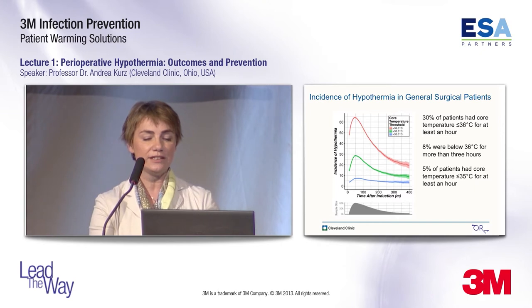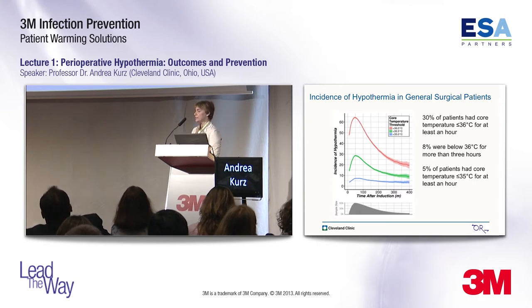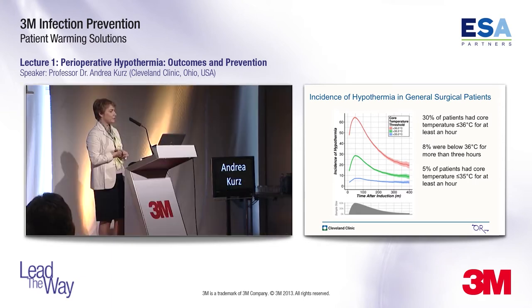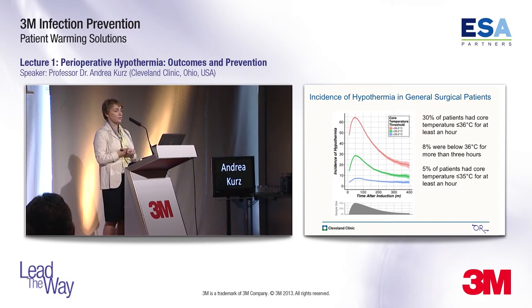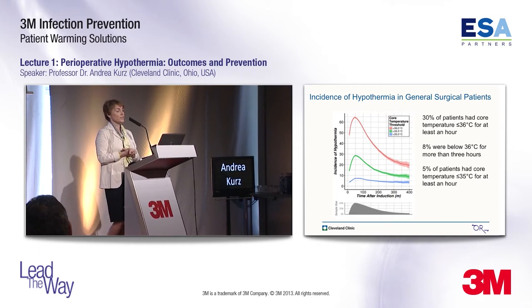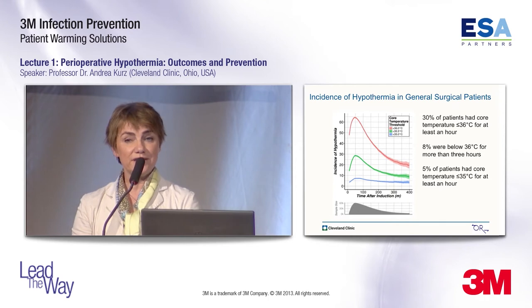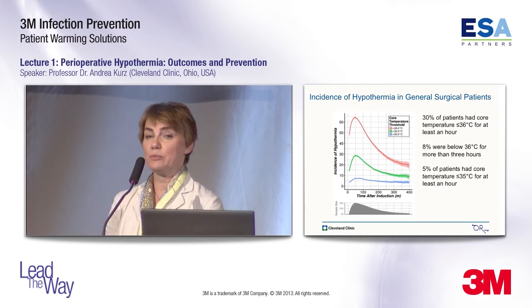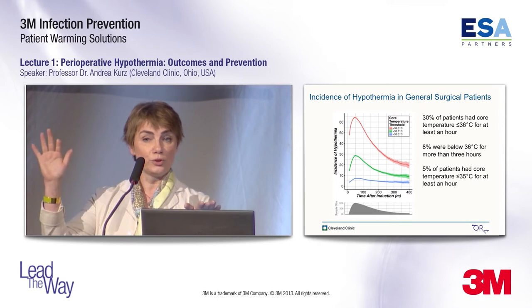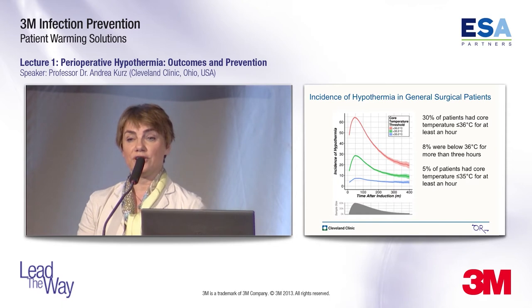The green line is patients under 35.5 degrees. We still have 30%, and only a small percentage of 7 to 8 actually are below 35 degrees. At the end of surgery, most patients are normothermic nowadays when they are actively warmed, but there is still about 25% of our patients whom we couldn't rewarm to a core temperature of higher than 36 degrees.